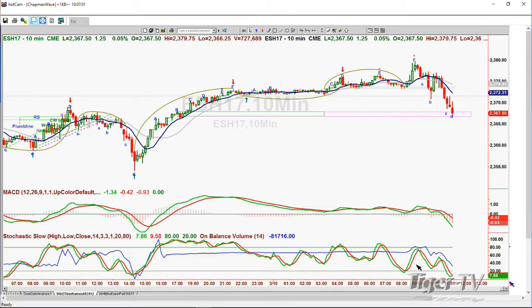Technical Friday today. Dow's now down 10 cents. It was up 70 points or more before at 20,855. The S&P is still up. It's up 3 at 2367. I'm showing you the 10-minute chart.